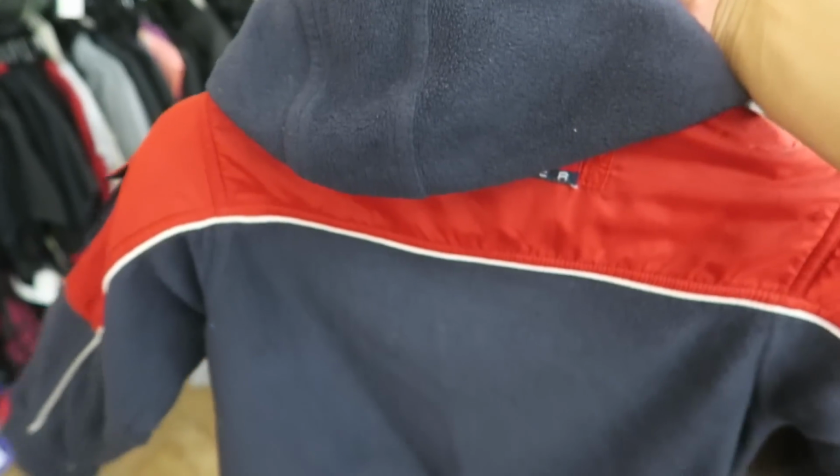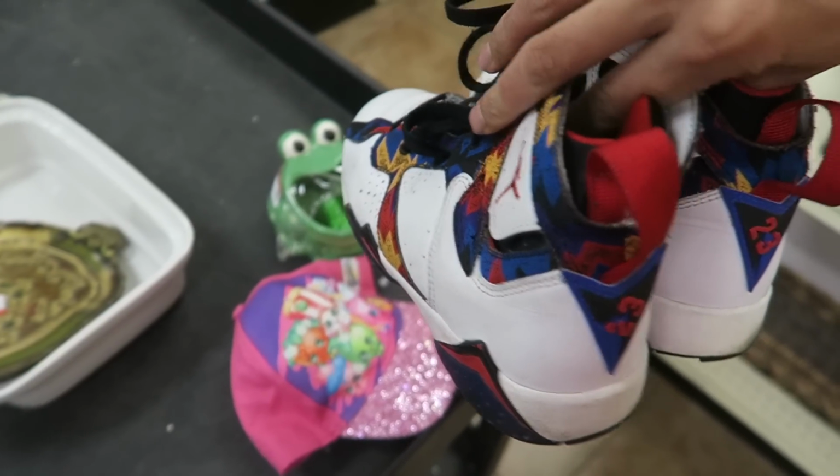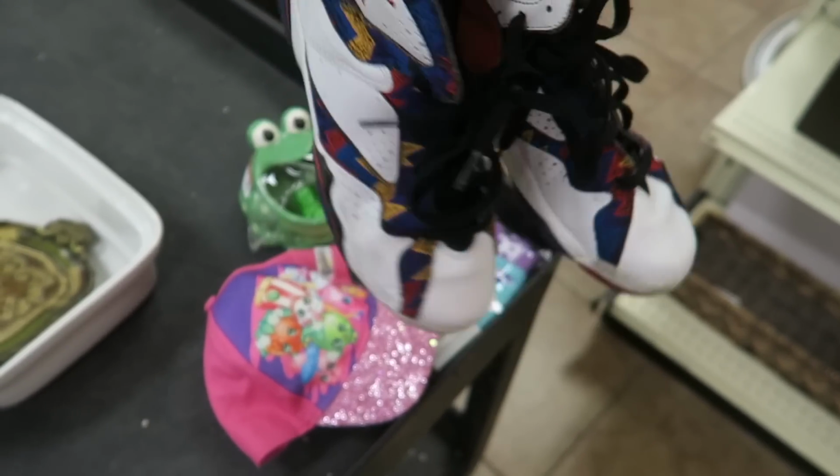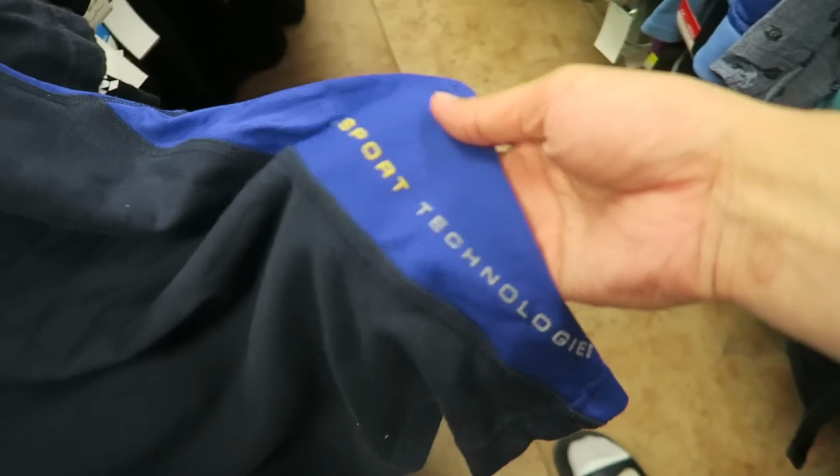Oh, just hit my camera. Nice. They got these Jordan 7s right here, but they're asking for 25. If it was a bigger size, I would have scooped. Polo Sport V-neck, just got a little spill over here on the side.